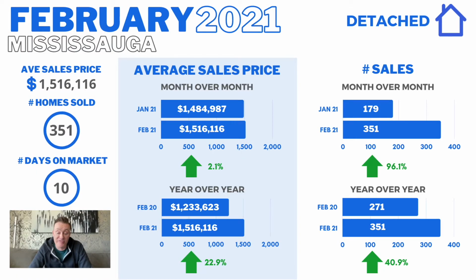Now, when we look at the number of activity in terms of the sales, month over month, the activity level nearly doubled in Mississauga. So it's up by 96.1% from 179 to 351. Again, a huge increase. And again, even year over year, comparing February last year to this year, up by nearly 41% to 351, up from 271 detached homes sold. So again, to summarize the Mississauga real estate market, places selling quickly, above list price, and the activity level is significantly up as well. And finally, we're going to look at the detached home market for Oakville.